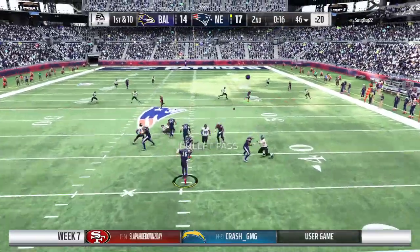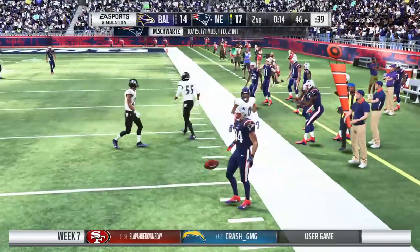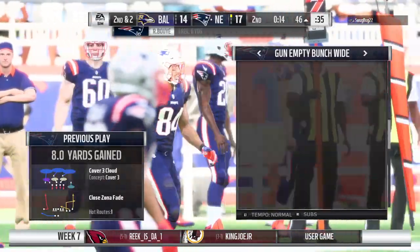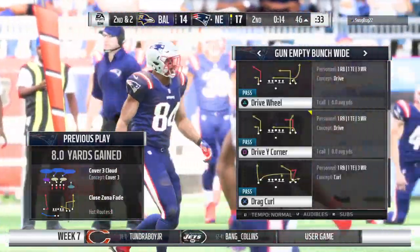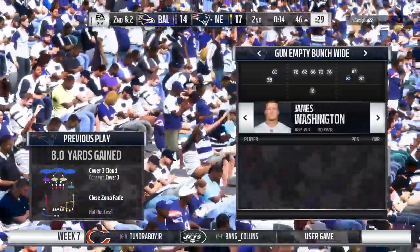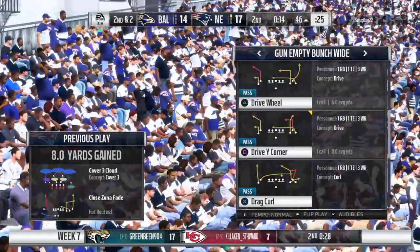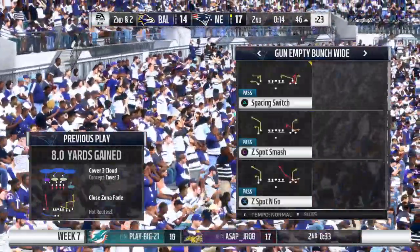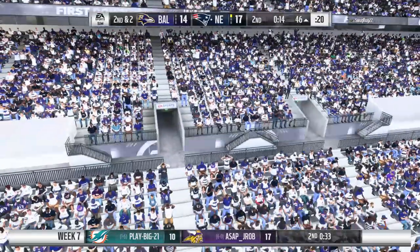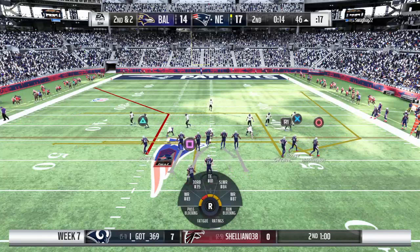Looking to throw, Schwartz. And he will find his man on the outside. And he's able to take it across midfield before going out of bounds. A good pickup there. 8 yards on the 1st down completion. Facing a 2nd and 2 after that last catch, good for 8 yards.